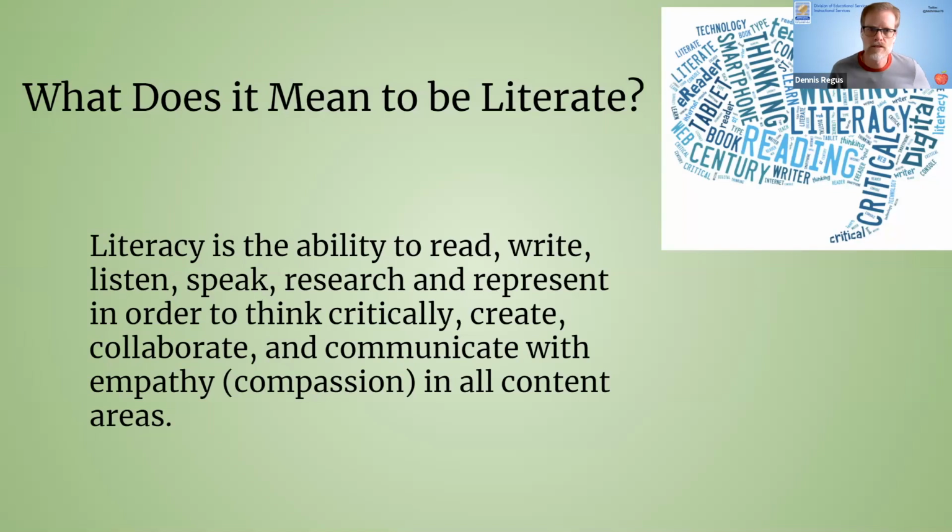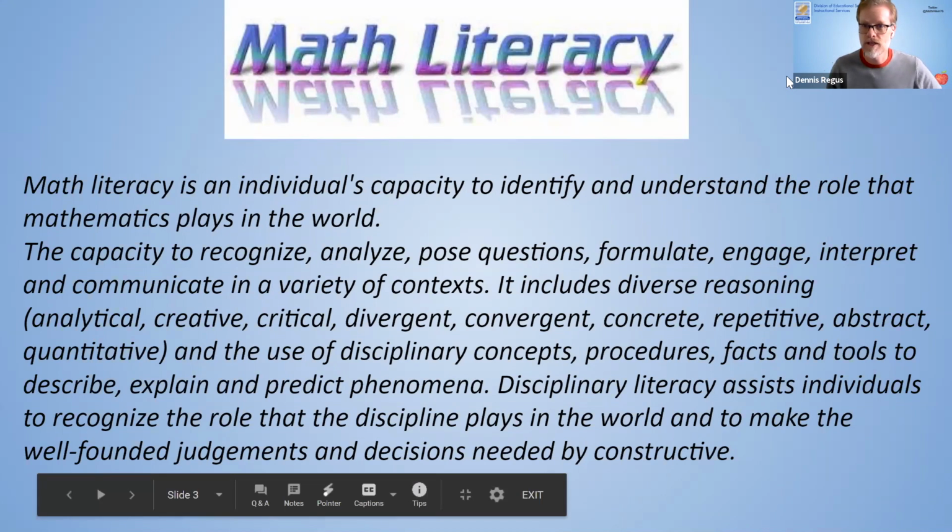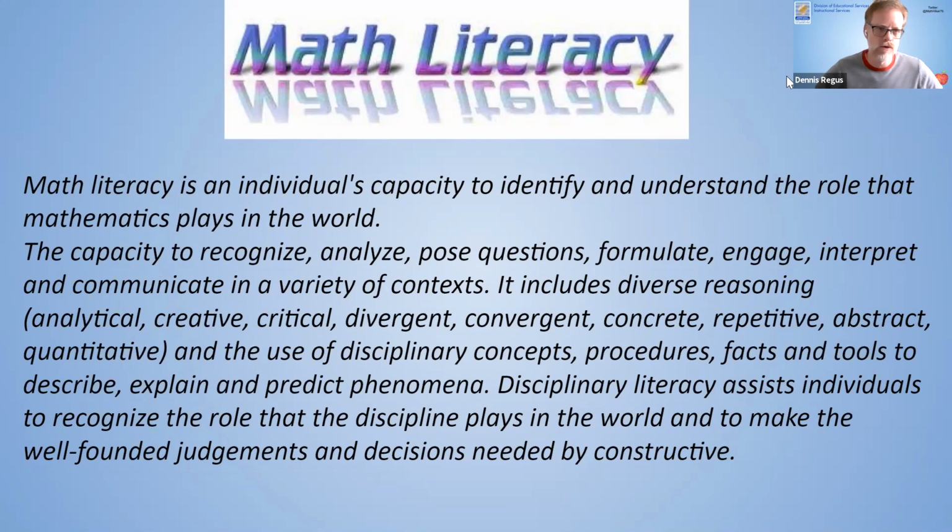When we think about what it means to be literate, we want to think specifically in terms of mathematics and math literacy. When we refer to math literacy, we're really talking about an individual's capacity to identify and understand the role that mathematics plays in the real world, the capacity to recognize, analyze, and pose questions. It also includes diverse reasoning and the use of disciplinary concepts, procedures, facts, and tools to describe and explain and predict phenomena.